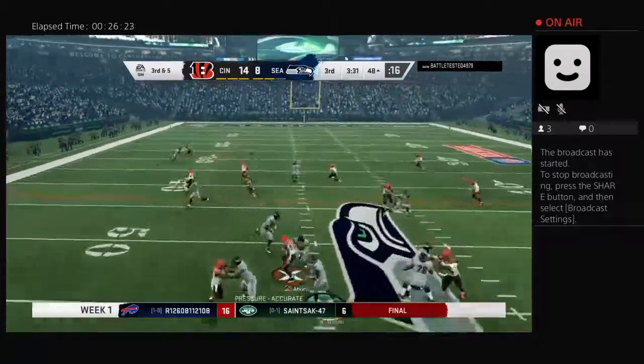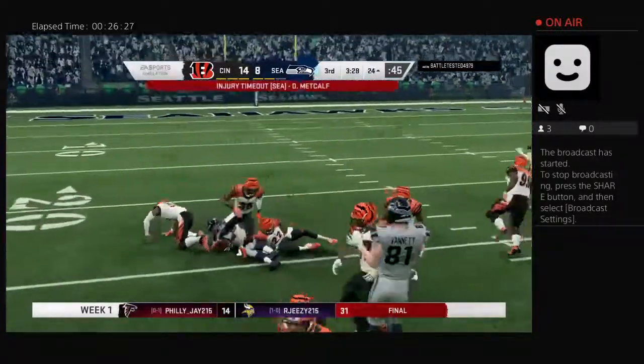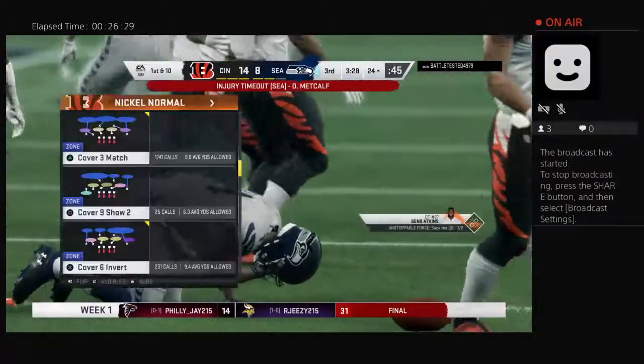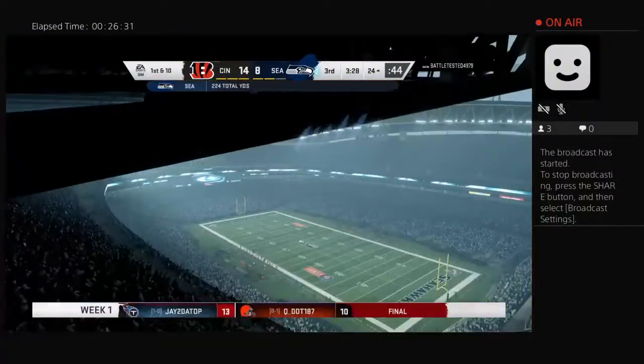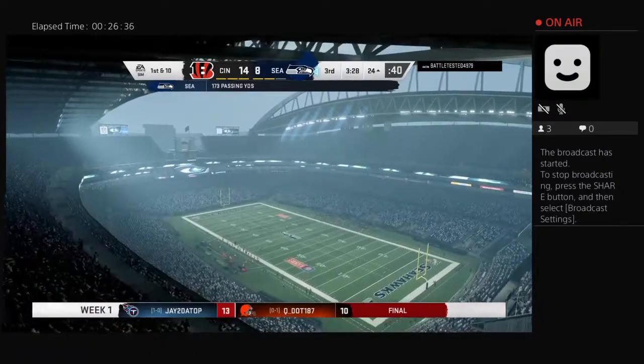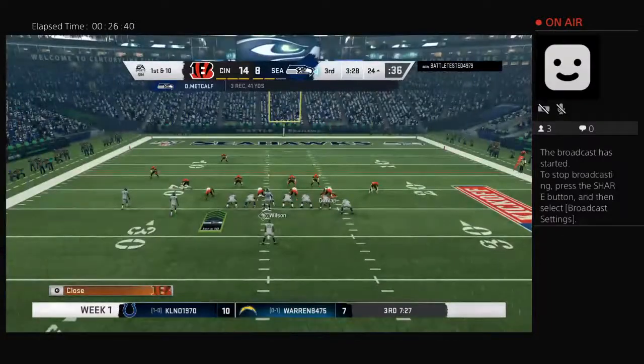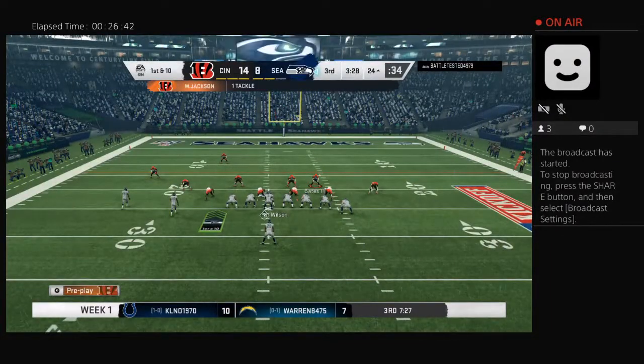Now Wilson. Open man is Metcalf. He's got it. And he goes down, but not before getting this inside the 25. Now we're going to get a timeout here as it looks like there's a Seahawk injured on the play. Hate to see this. Week 1 of the season. We'll be back.